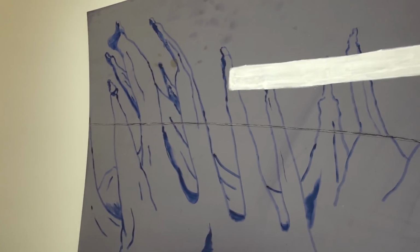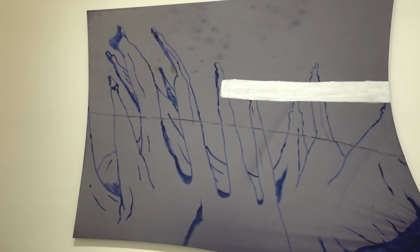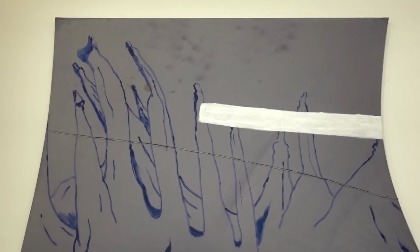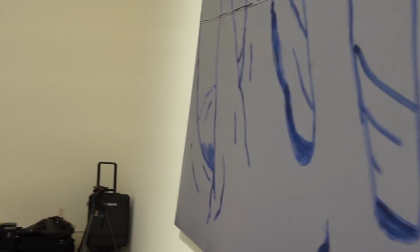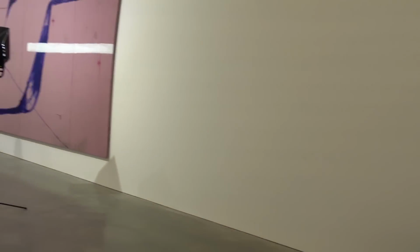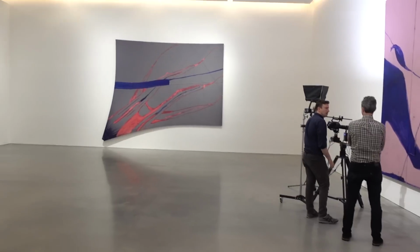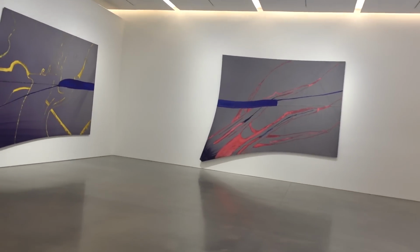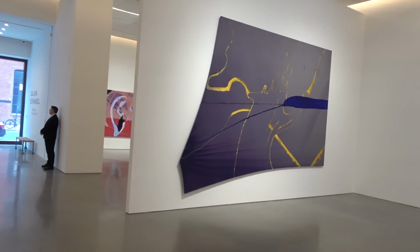Okay, so let's see. Like fingers reaching up, some kind of spiky things with your little slab of paint. James Kalm reporting on Julian Schnabel, The Path of Blue, The Prisoner Calls the Sky, here in the new Pace Tower, 540 West 25th Street.